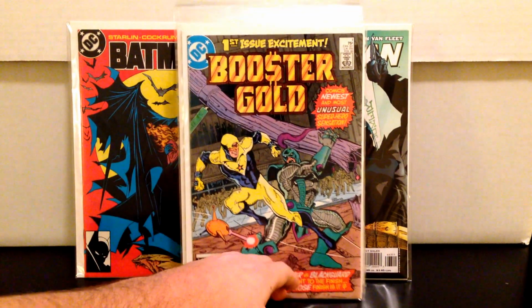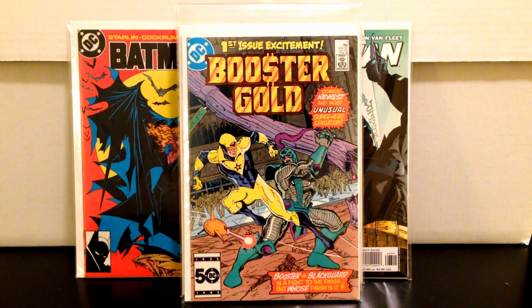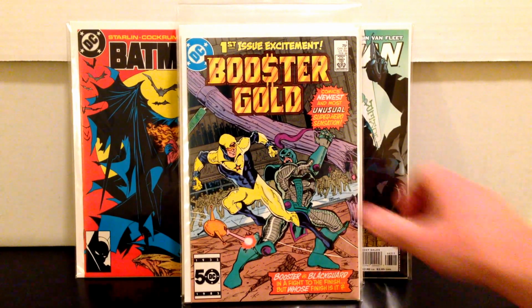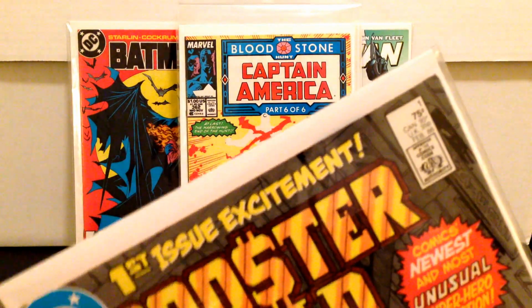Bam! Booster Gold #1. Kind of a hot book right now. It's not expensive, but I got it for $1. Maybe $5 online, maybe a little bit more. They're kind of hard to find. People have been snatching them up, and I can find some in the middle of the series, but $1 for Booster Gold #1. I mean, it's great condition.